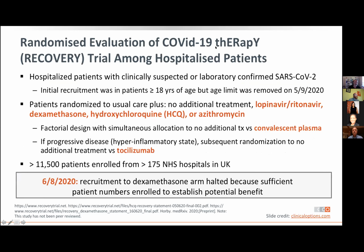So this study came from the RECOVERY trial that's been held in Great Britain. Initially the randomization included patients that were 18 years or older and had a clinically or laboratory confirmed SARS-CoV-2 infection. Then they took the age limit out in May, and they are including pediatric patients now. And this study is very interesting because you get randomized either to no additional treatment, or you get a drug, either lopinavir-ritonavir, or dexamethasone, or hydroxychloroquine, or azithromycin.